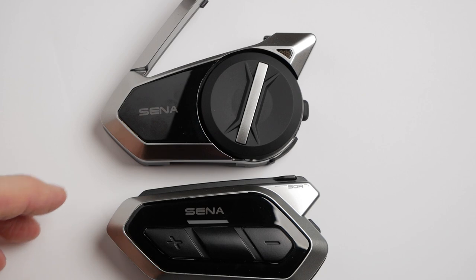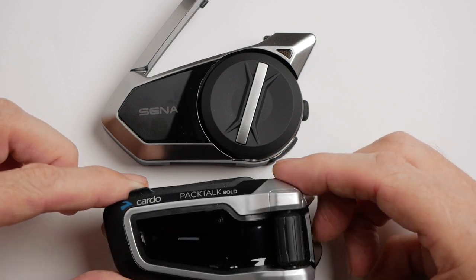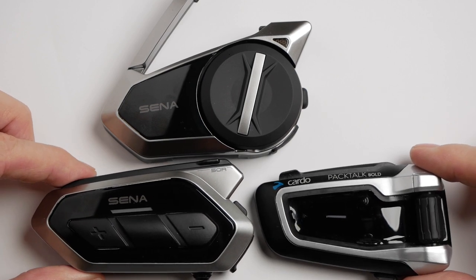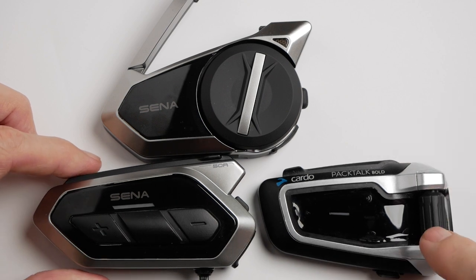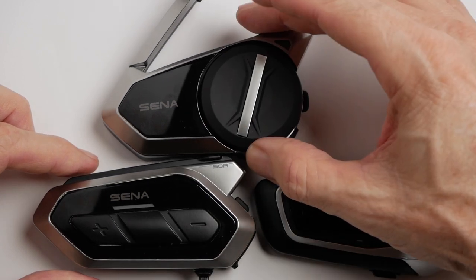Now, if you want to compare this to, say, the Cardo Pack Talk Bold, you'll see the 50R is still even a little bit larger than the Cardo. It's a little bit thicker, and it's actually a little bit longer. So the form factor of the Cardo Pack Talk Bold is still a little bit smaller than the 50R, and certainly smaller than the 50S.